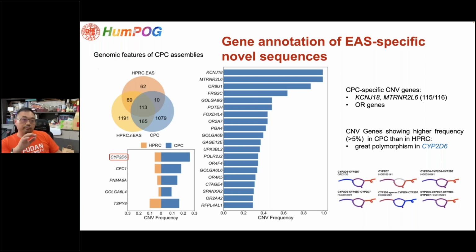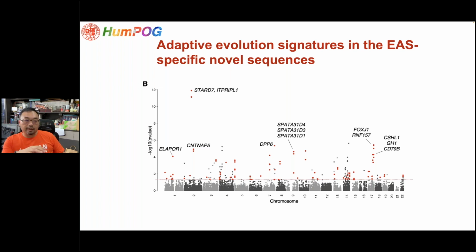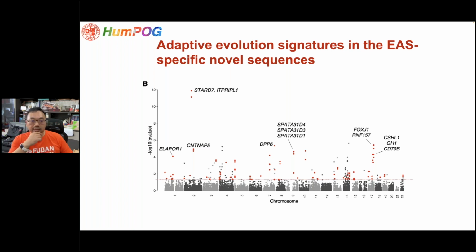Okay, because we haven't done any functional assay or functional experiment, we try to understand the functional potentials of the non-reference sequences identified from the CPC data. So we applied evolutionary analysis to our data. The rationale is that suppose there are some adaptive evolutionary signatures observed in our data. It means potential functionality, right? The reason we can observe those adaptive signatures is that these sequences are functional. Otherwise, there would be no gene-environment interactions.